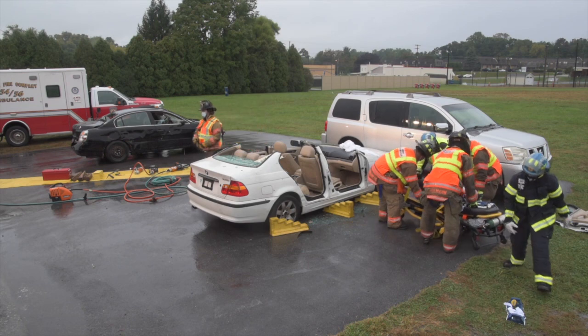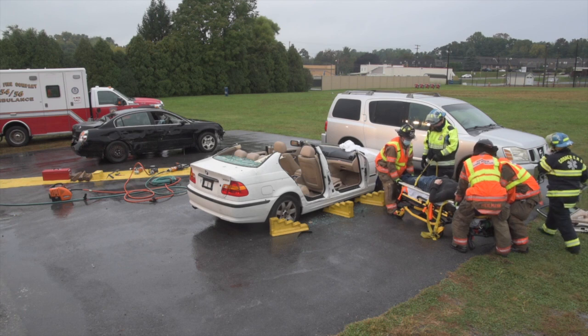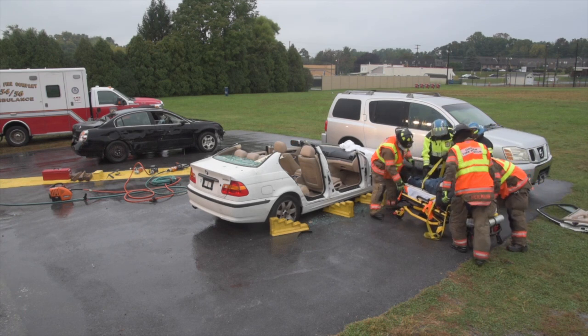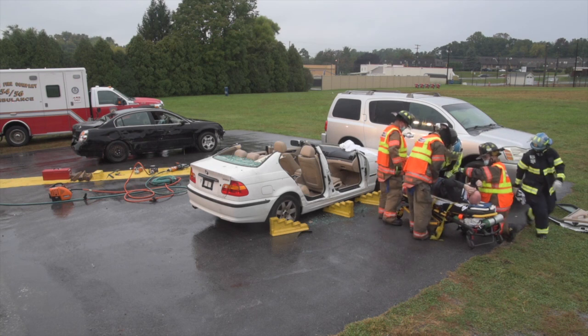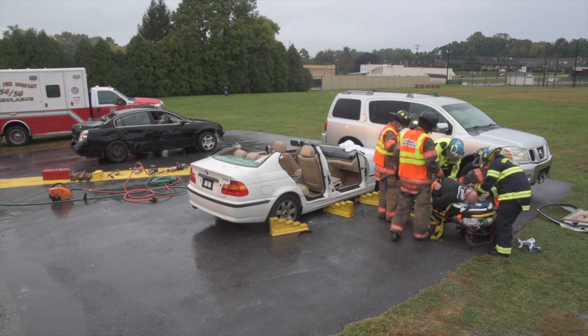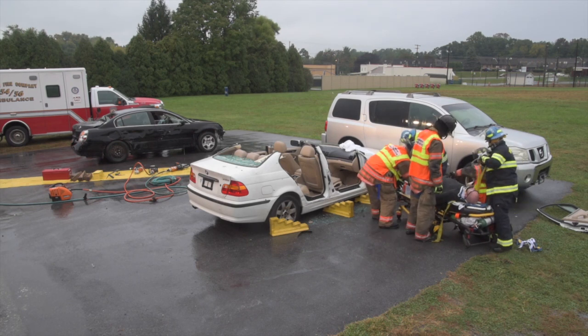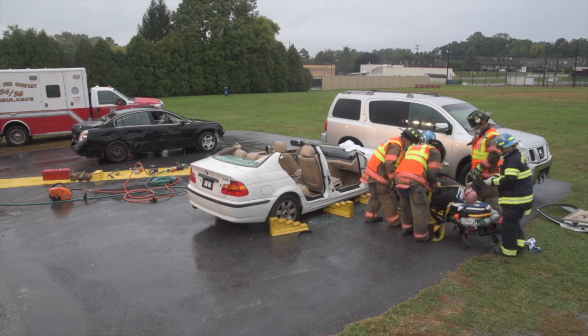You see the backboard has now been placed on the ambulance stretcher. They will begin to secure the patient with straps to make sure that they are safe and secure and at no risk of any further injury. And they will begin to transport the patient by stretcher to the back of the ambulance.